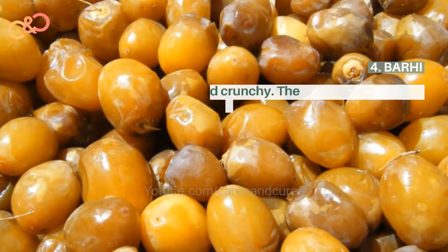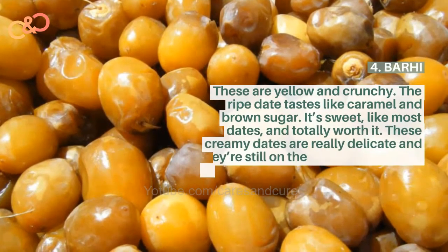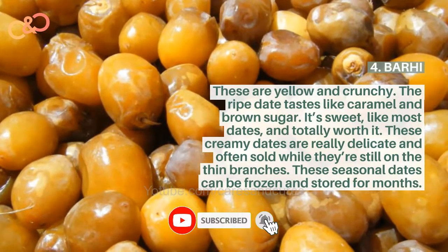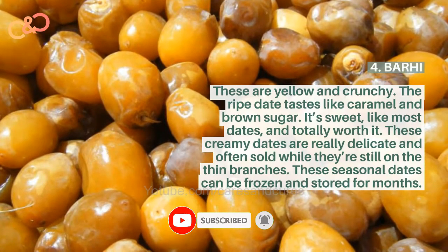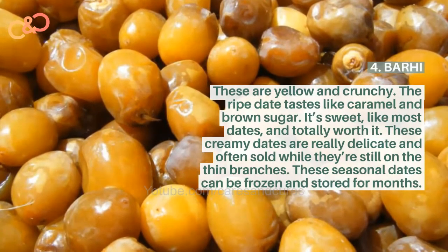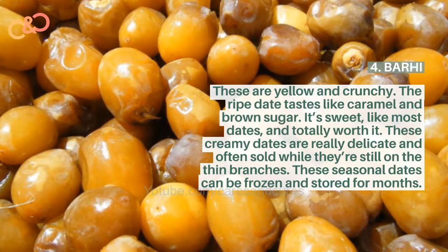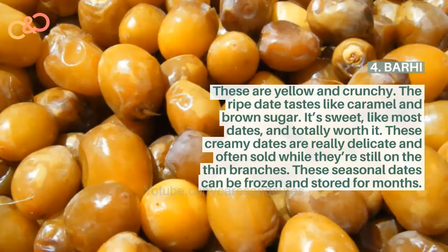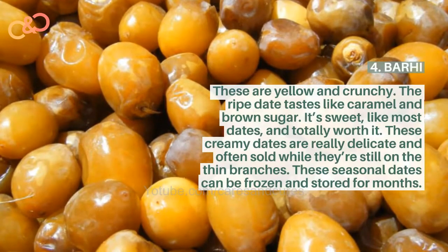Number 4. Barhi. These are yellow and crunchy. The ripe date tastes like caramel and brown sugar. It's sweet like most dates and totally worth it. These creamy dates are really delicate and soft and sold while they are still on the thin branches. These seasonal dates can be frozen and stored for months.